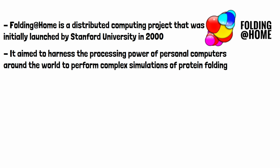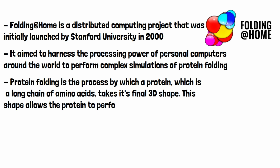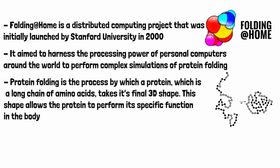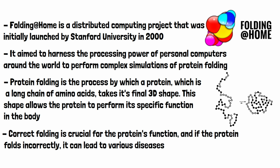Protein folding is the process by which a protein, which is a long strain of amino acids, takes its final 3D shape. This shape allows the protein to perform its specific function in the body. Imagine a long piece of string that needs to be folded into a specific shape to work properly. Protein folding is similar to that, but on a microscopic level. Correct folding is crucial for the protein's function, and if the protein folds incorrectly, it can lead to various diseases.